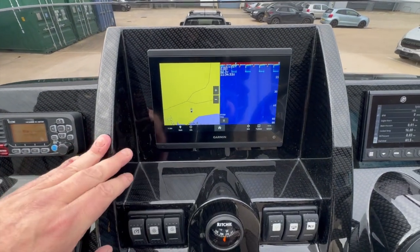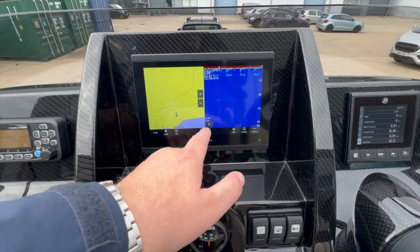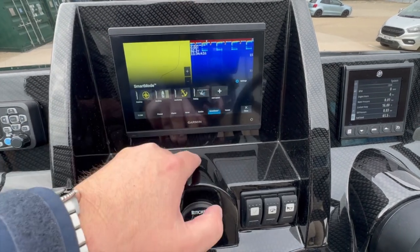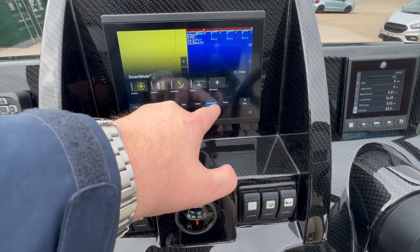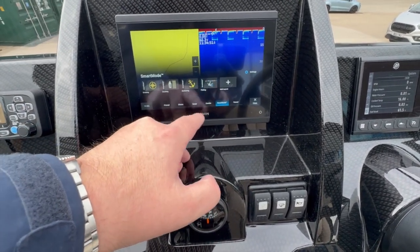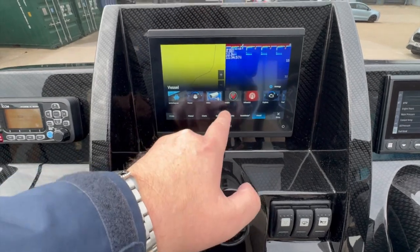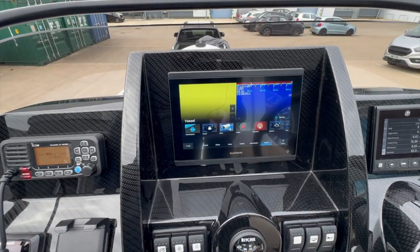Now at the moment I've just got it on the chart and fish finder. If you go into the menu, obviously you can have it on just charts or sonar. If I go into the vessel one, there's obviously loads of stuff you can put into these. These are a great multifunction display.